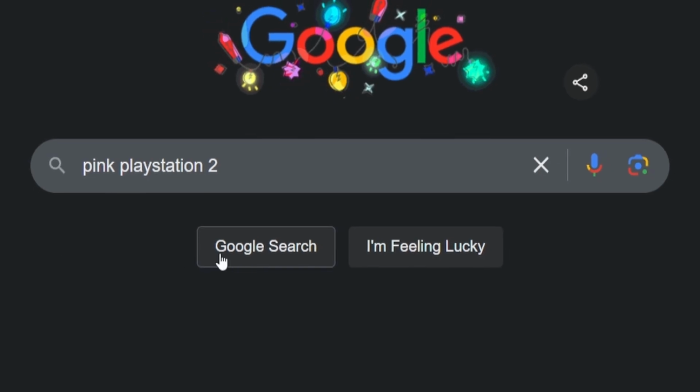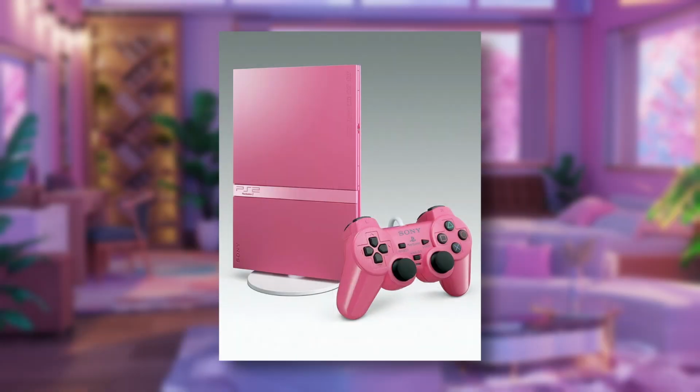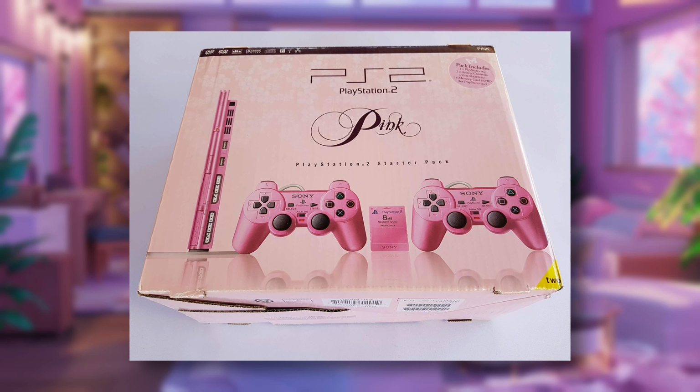There are 2 pink PlayStation 2s. One is the Sakura edition, and one is pink, like the box says pink in this fancy font. I like the second one because there's something about it that looks like literal candy. A forbidden snack, if you will. Also, the shade of pink is just way better.